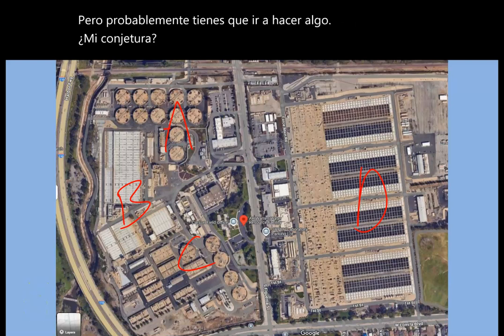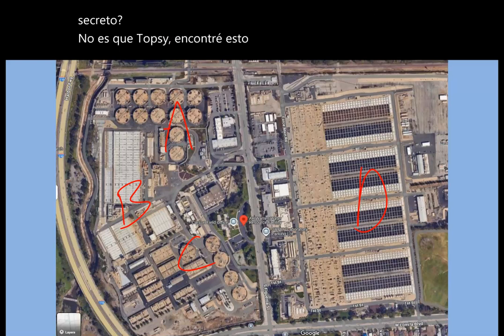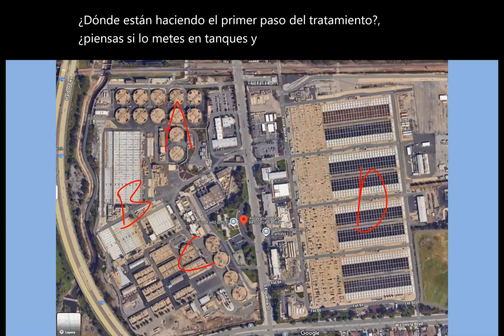Where? This top secret spy photograph. Well, not that top secret. I found this on Google pretty easy, without a whole lot of struggle. Where are they doing the first step of the treatment, do you think, where they just stick it in tanks and let it settle? Jeremy, Luis.